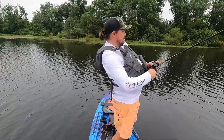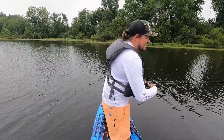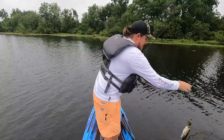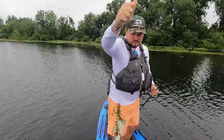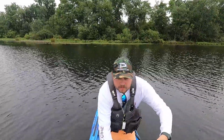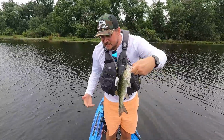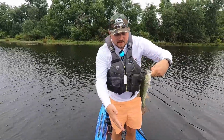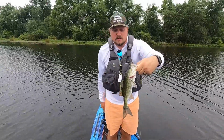There's one. There's one. On the Bussin' Bluegill again, y'all. He came out of the grass and ate it, dude. That's another little dink, but it'll do. There you go, guys. On the Bussin' Bluegill, man. These guys are just eating it. They're just coming out of the grass. Like, my lure has grass all over it. They're just coming out and hammering it.